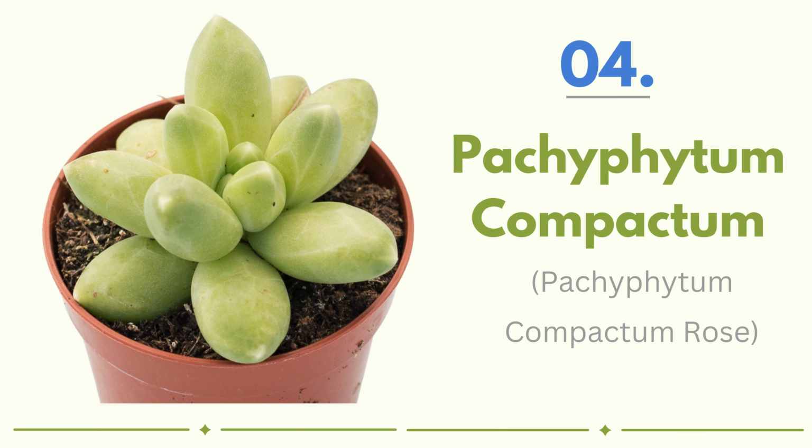Pachyphytum Compactum looks like a pile of frosted blue pebbles that somehow learned how to grow, and it fits perfectly into this stones and pebbles succulent theme. Its thick chubby leaves are coated in a natural powder that protects it from intense sun and helps lock in moisture, which is why it can go around 2 to 3 weeks between watering without breaking a sweat.